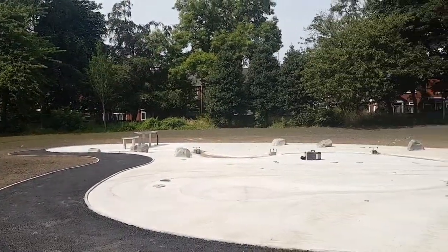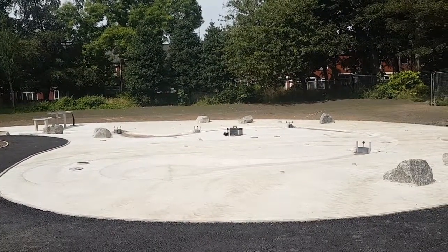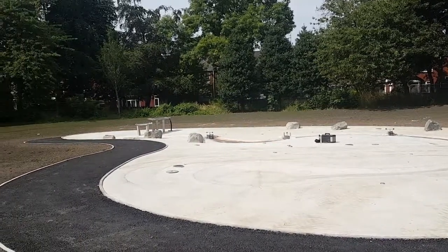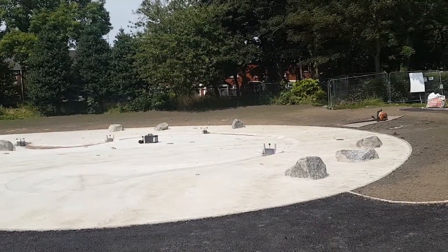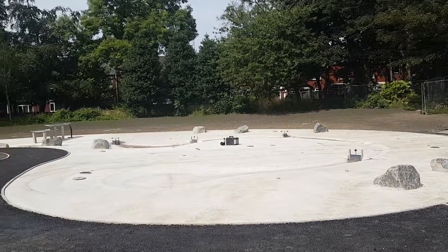It won't look very much like this when it's finished, but this is the new Hirst Park water play. This will be where the kids can come and get wet, with all sorts of spray features and running channels. We think it's going to be absolutely great, and we hope that this will be open and available for children to come and use before the end of the summer.